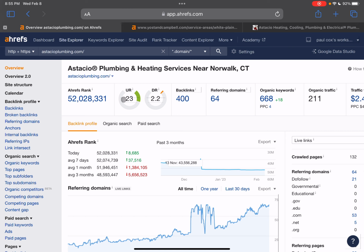So I ran you guys through this tool, and it's going to show me all these numbers, some useful information. We're going to take a look at these right here, the UR and DR. The UR being a trust rating, or how trustworthy your website is according to Google. The DR being a power rating, or how powerful your website is. So you can increase these numbers a number of ways, but you want to try and keep them within close ratio with each other while trying to get them up as high as possible.